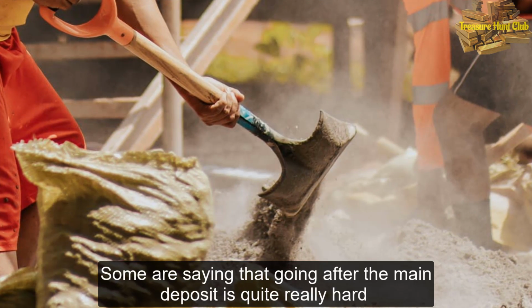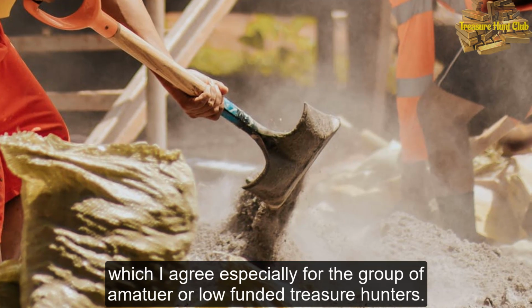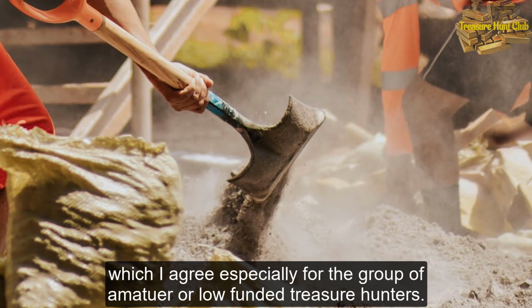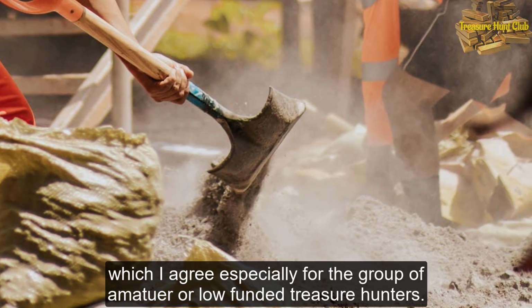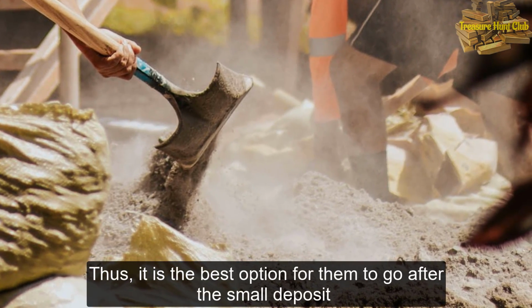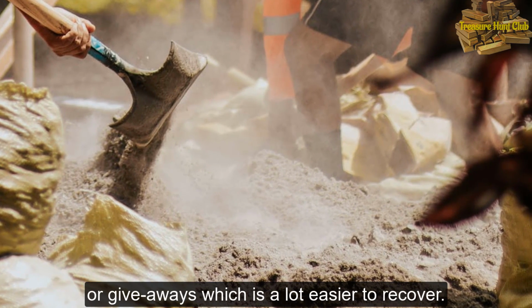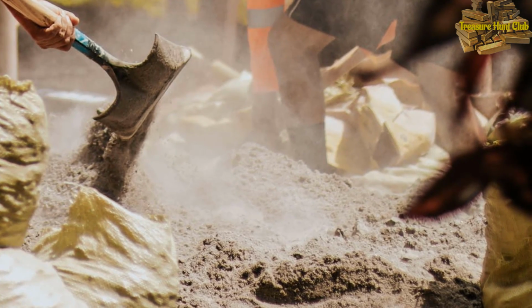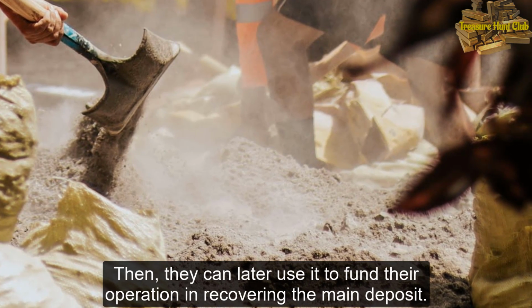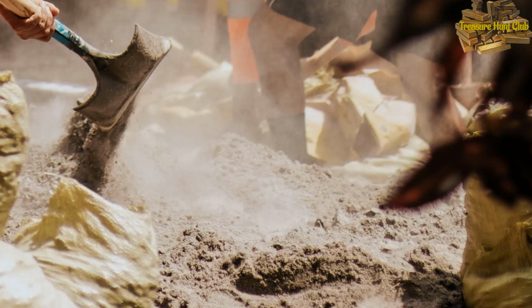Some are saying that going after the main deposit is quite really hard, which I agree, especially for a group of amateur self-funded treasure hunters. Thus, it is the best option for them to go after the small deposits, or giveaways, which are a lot easier to recover. Then, they can later use it to fund their operation in recovering the main deposit.